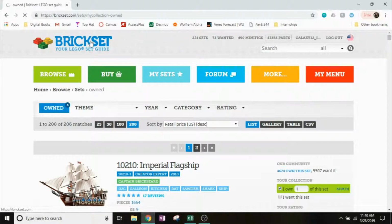One thing that Brickset has just done recently is they've added this function where you can manually update your parts list, kind of creating an inventory of your LEGO collection. This is a really work-intensive task, if you ask me. I don't think I'll be doing it this way, just because of how much work it is to add each individual part into the database.